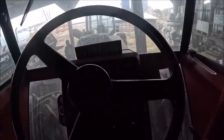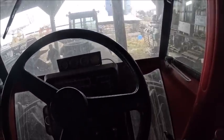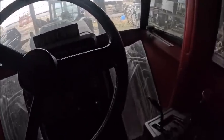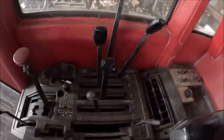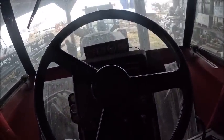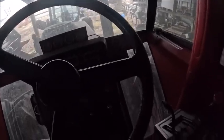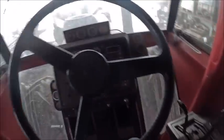But like I say, I never in a million years figured I would see one of these in the flesh, let alone have the chance to sit in one. And if I can make it or time it right to make it back out here during field work, I can drive it, because they still farm with it.